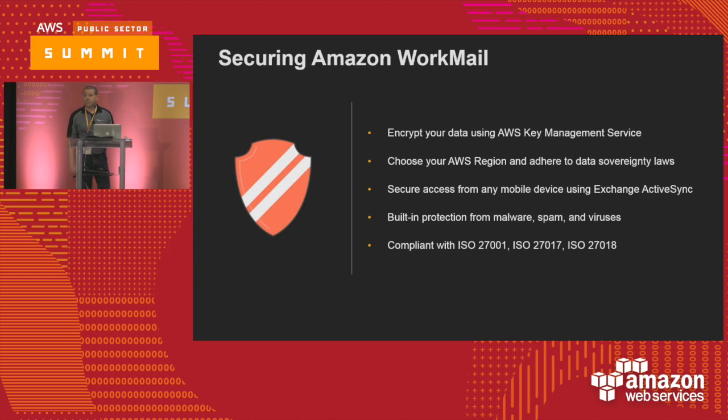As I mentioned, you can choose the region in which you deploy your WorkMail resources. Your data will stay in that region at all times. It won't be synchronized to any other region, even here in the United States, to help you meet your data sovereignty requirements.